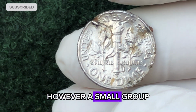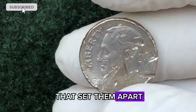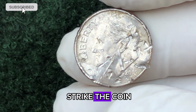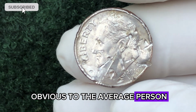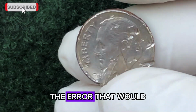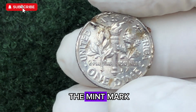However, a small group of dimes from that year featured a unique flaw that set them apart from the rest: an error caused by the die used to strike the coin. This error wasn't immediately obvious to the average person but was clear to the discerning eye of a collector. The error that would come to define the 2019 dime had to do with the mint mark.